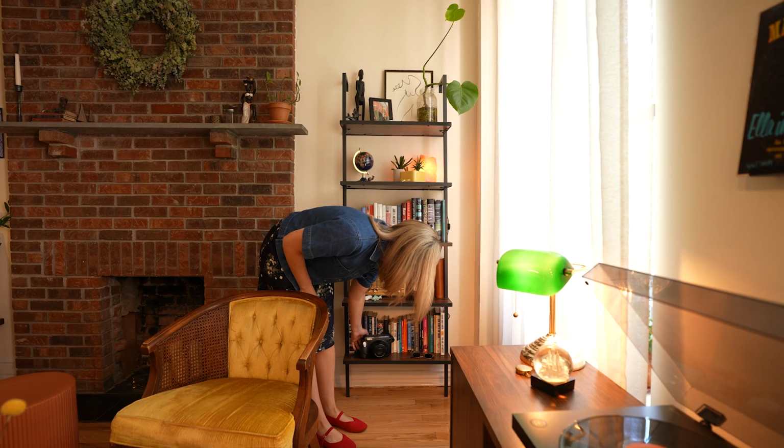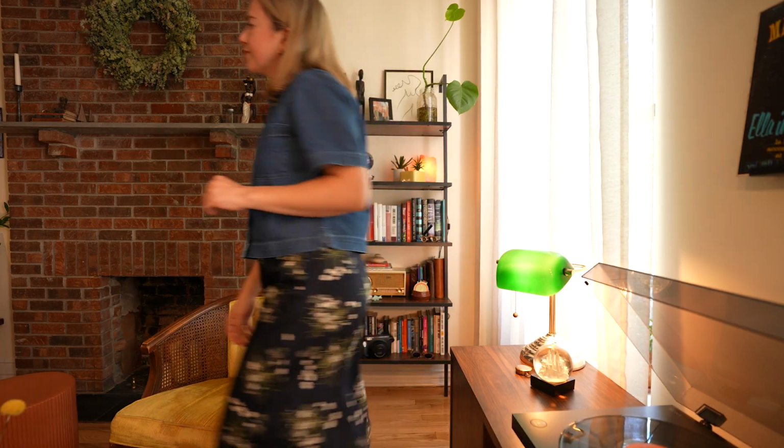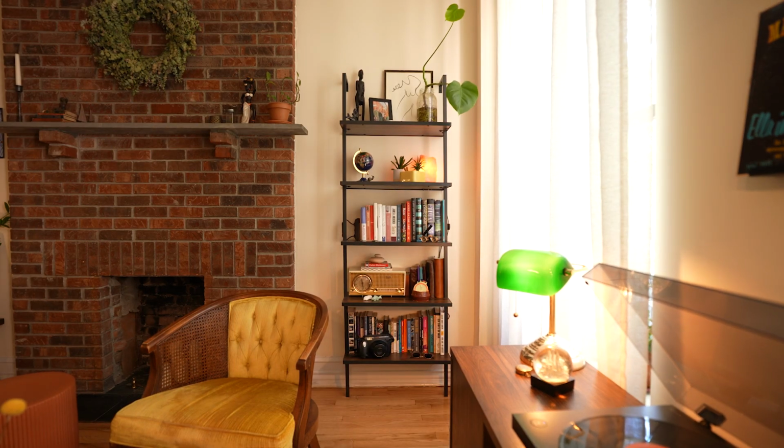And I do keep my own personal photo albums of my friends and family. I think photo albums are also a lost art that more people should do.